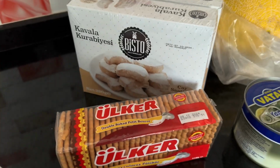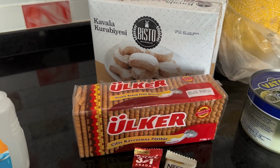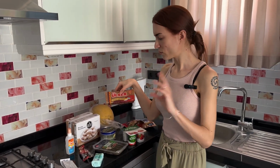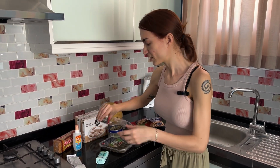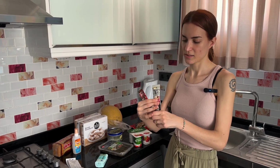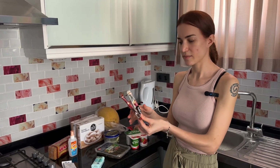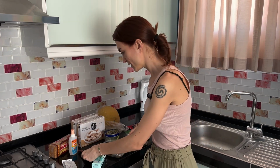We got some cookies, I will not attempt to pronounce what it's written here. Some more cookies for breakfast as well, or when we want to snack something at home. I got this, which is a sin for Italians. So it's like coffee for boiling water. We never drink it, but it was an emergency situation, so we got it.